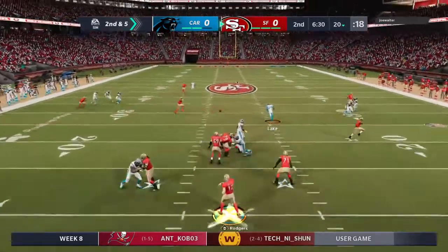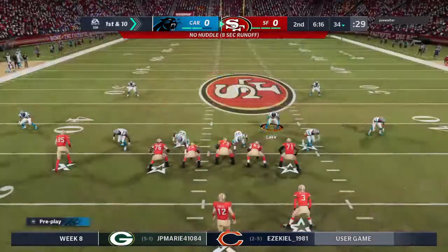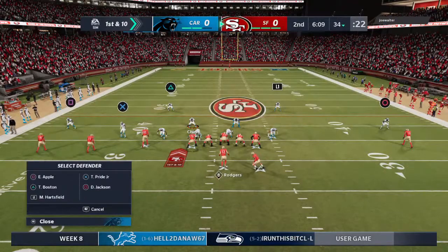2nd and 5 now. Rodgers. Samuel bringing in the slant. And he'll get this up to the 34-yard line. From the 34 now, here's 1st and 10. 1st and 10 at the 34-yard line.